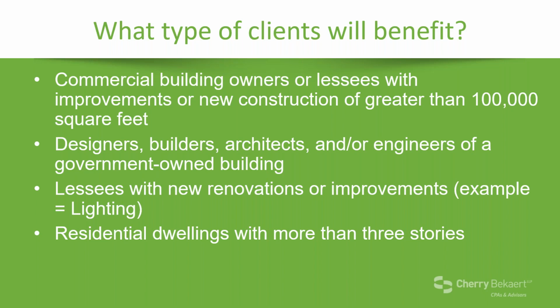And again, if you are an architect or engineer that is in the business of designing energy efficient buildings for government entities, you should discuss those properties about the 179D program. Lastly, the 179D deduction is based on the energy efficiency of HVAC, lighting, and building envelope components of a commercial building. Okay, next slide, please.